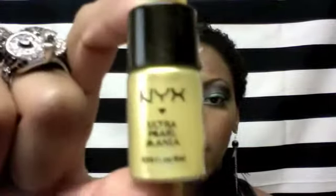So hautelook had a trunk sale on NYX about maybe a month ago. And so I decided that if they had their pigments on sale, I definitely would go ahead and get them because I do like their pigments. At my Ulta, they sell these Pearl Mania small NYX pigments here. This one is called Yellow Pearl.